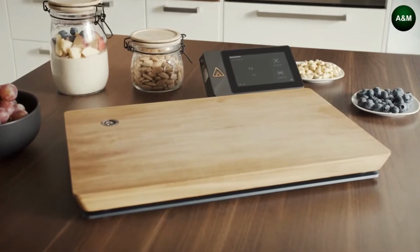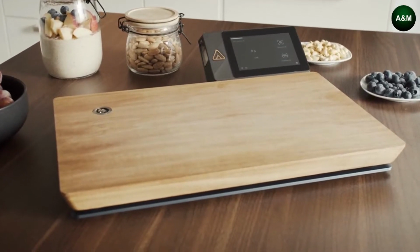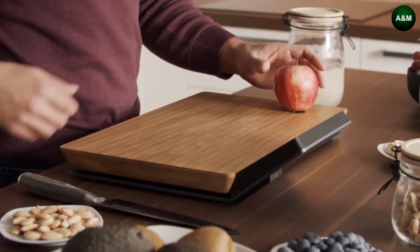Meet Nutrio. Nutrio is the world's first smart cutting board that can scan your food to keep track of your nutrition.